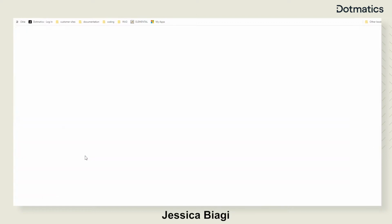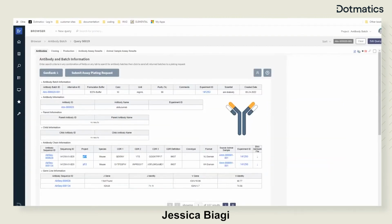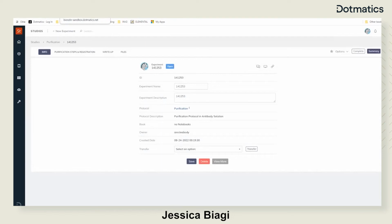This link would take me directly to Geneious Biologics, where I could see all of the sequences that have been paired and annotated. I was then able to register those sequences and antibodies inside of the Dotmatics system, as I can see here. I can keep track of my registered batches, any metadata that was collected within them, as well as links that would take me directly to that experiment.